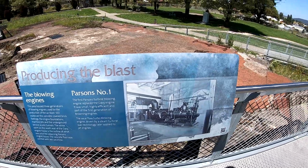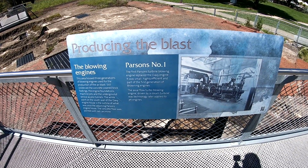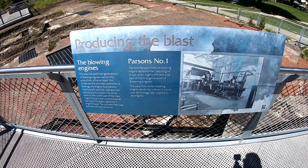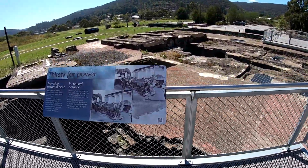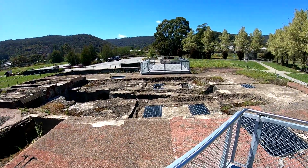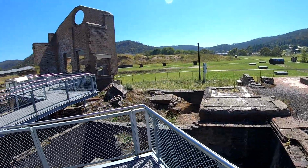They replaced the Davy engine, which was just where we were, with small, highly efficient, part of the generations of Browning engines. The axial flow turbo blowing engine, steam driven by a steam turbine, was technology later applied to jet engines. Sort of. There it is again. So in here was your turbines. Interesting. Absolutely amazing.